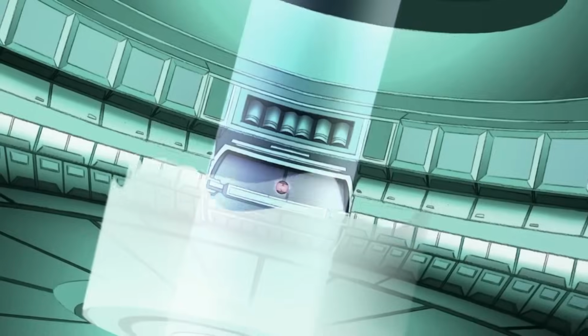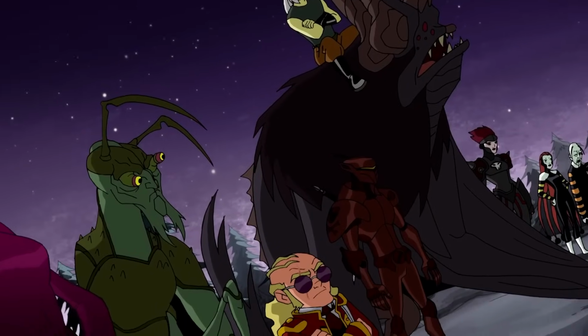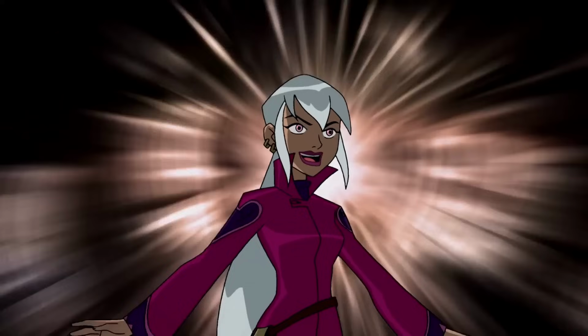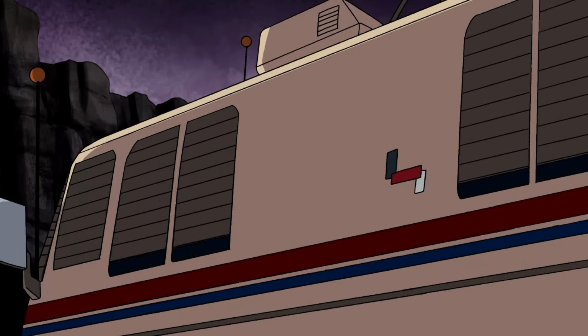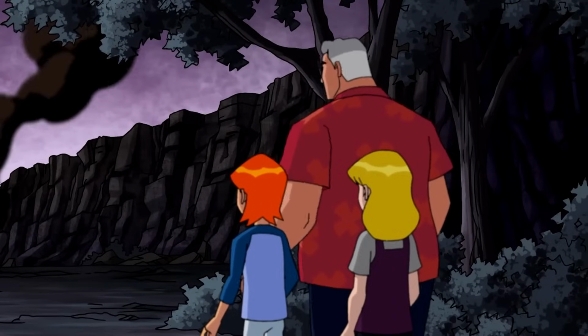Max explains the component's significance and they head to Mount Rushmore, where they face the Forever Knights. The Forever Knights, led by the Forever King, attack the Tennysons and Cooper at Mount Rushmore. The Rust Bucket's defense mechanism repels their initial assault, but they breach it. Ben uses holograms to distract them while the real group escapes.